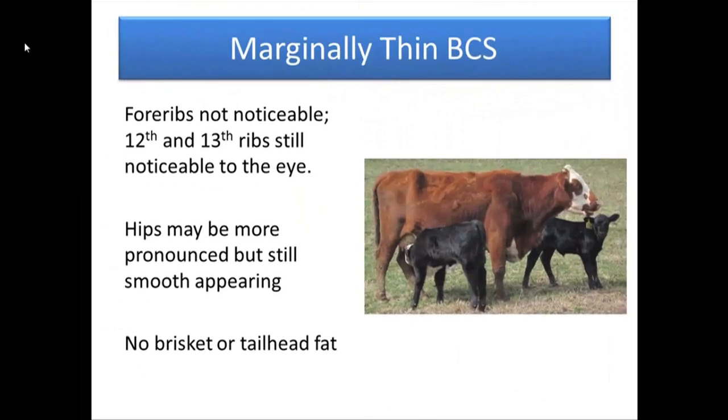Marginally thin cows have mobilized tissue but still have some body reserves. For example, the last two ribs will be noticeable to the eye, but the four ribs will be covered and not appear sharp. The hip bones will be visually noticeable but still have a rounded appearance. The shoulder blade will still be covered and not as clearly defined as thinner cows. The brisket and the tailhead areas will have little, if any, fat accumulation in them.